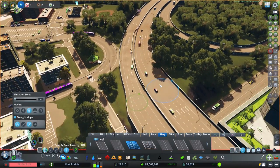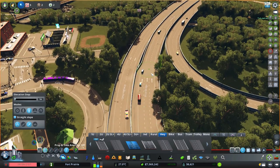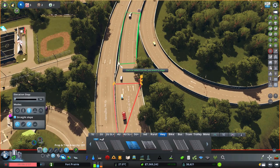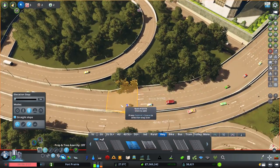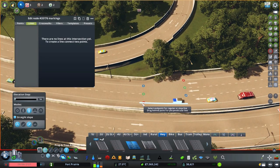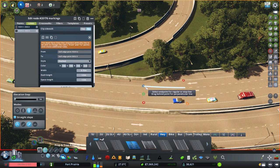We'll bring that a little bit farther down the line here. All right, so let's go back to node controller. Let's do this, and I want this one to line up with this one. There we go, so that way we have a nice slip lane. We'll go into the detailing tool really quickly, hold shift for a straight line, and don't hold anything for a dashed line.